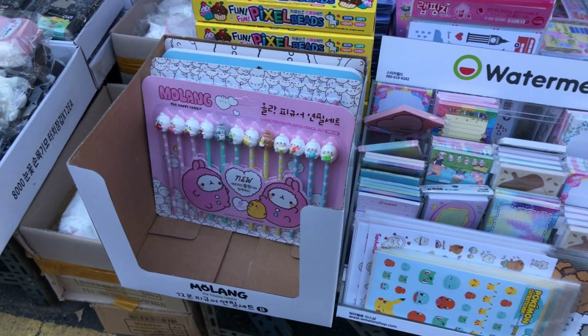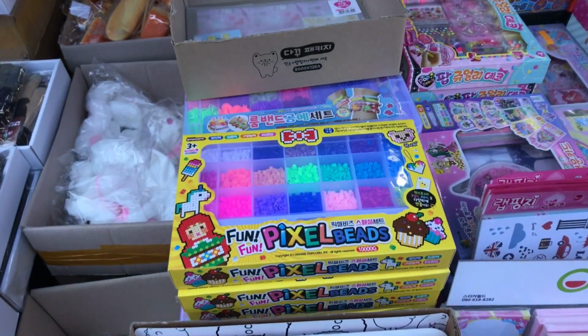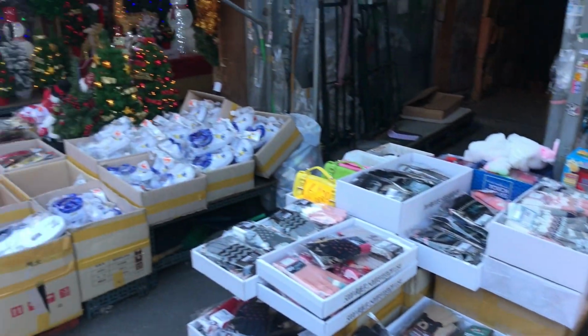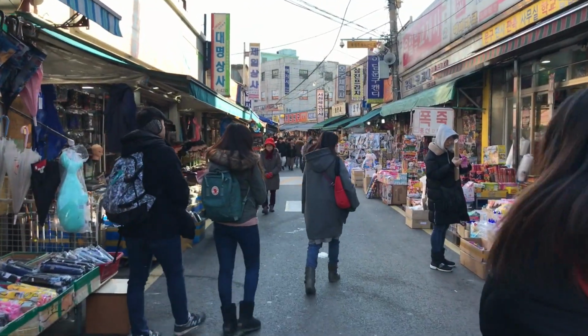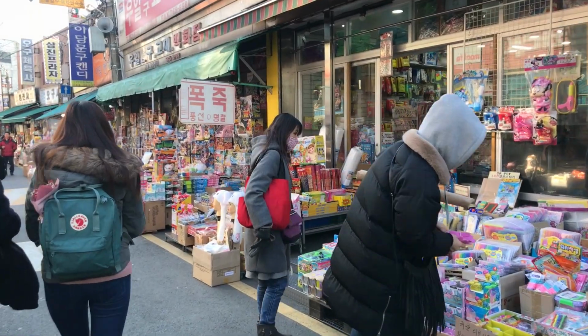So back to shopping. I've definitely seen this Molong pencil set at a shopping mall in Seoul, and it was probably much more expensive than it was here. So if you guys want to get good deals on stationery, this is a great place to come.